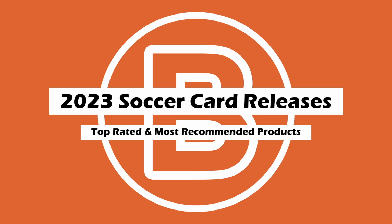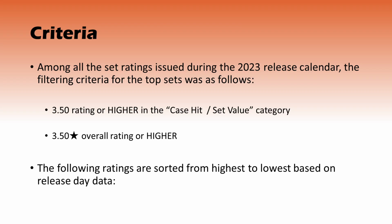Actually, let's go to the next page here. Okay, so in general, all the sets that we rated in 2023, we're going to filter them because there's just way too many of them. What we really care about is everything that has a case hit or a set value rating. Basically, that's the subcategory for each rating that we gave, 3.5 or higher. So anything lower than that's not going to make the cut.